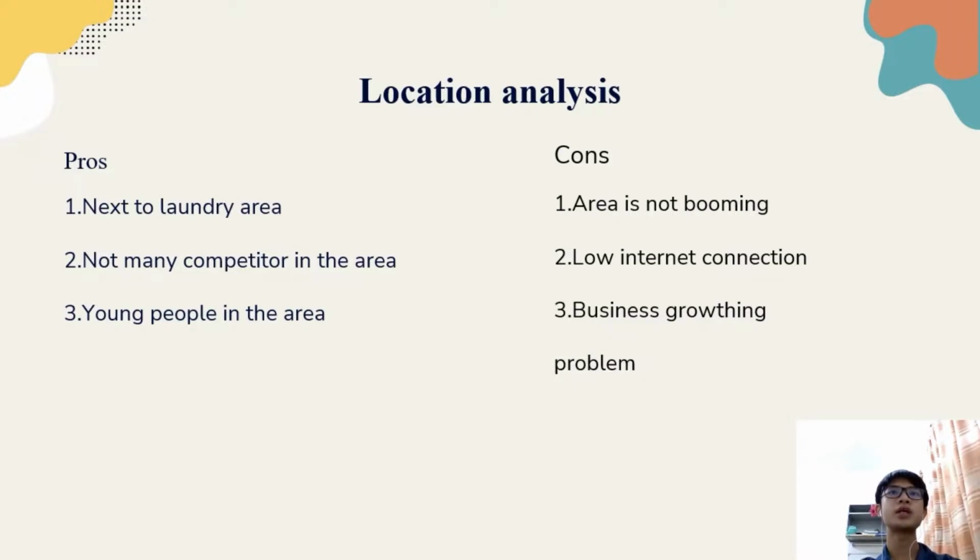The second advantage is not many competitors in the area. Since there are not many competitors in this area, the local residents will come here for coffee in order not to go far away. Third is young people in the area.